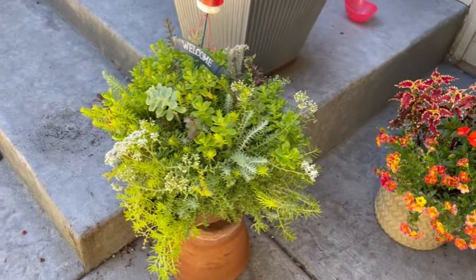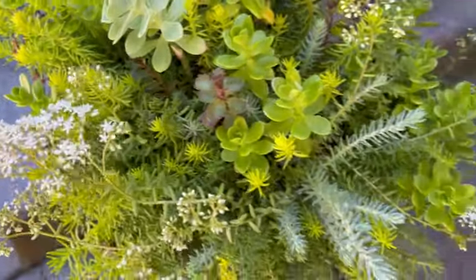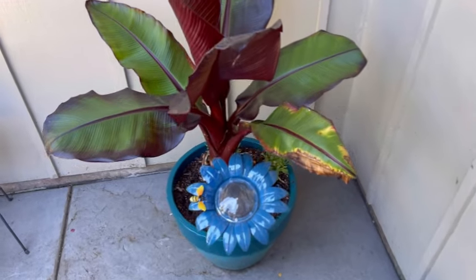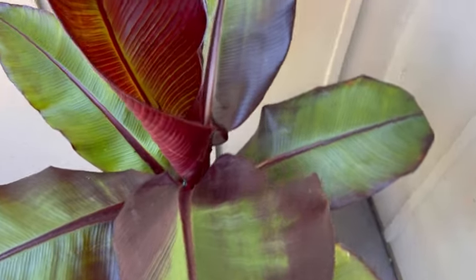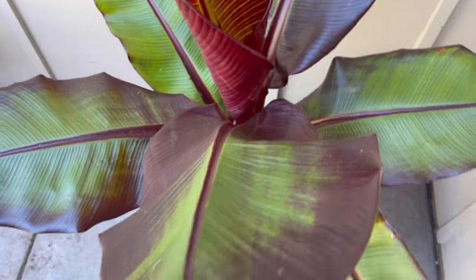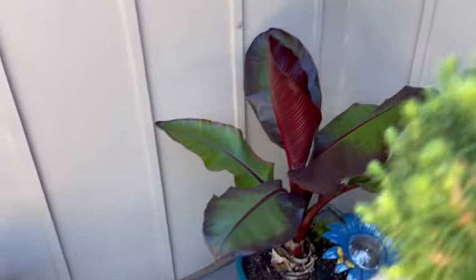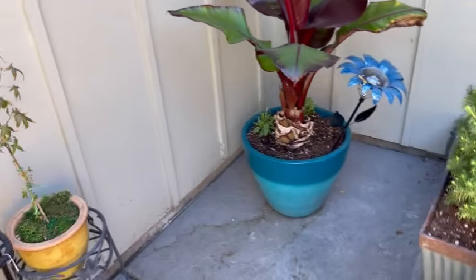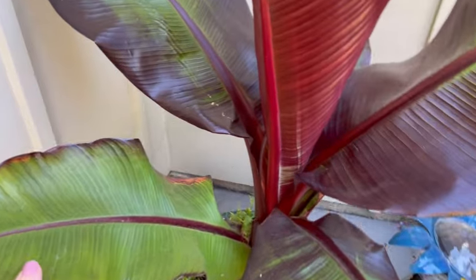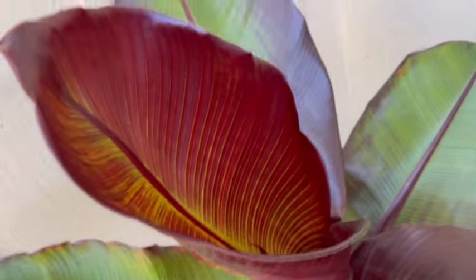This succulent planter, however, is loving its life in the sun and is fully blooming. So it's looking really good here. Banana tree is also living its best life here over in the shade. It's put on several new leaves. In fact, it has more coming, and yeah, definitely wants the shade. But it's really popping now that it's been warmer. So even though it wants the shade, I definitely think that the warmth is pulling out all of these new leaves. Aren't they cool? They're so pretty.